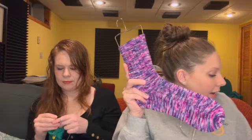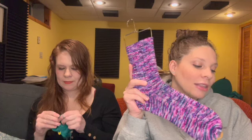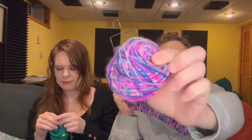So this is on their Coquette sock base, which is a 75% superwash Corriedale wool, 25% nylon, 3-ply fingering yarn. There's 434 yards to 100 grams. And I have about this much left over. It's quite a bit.